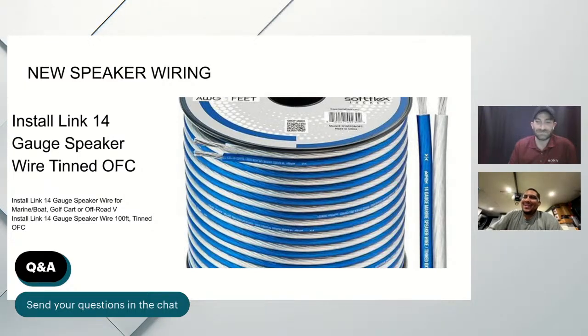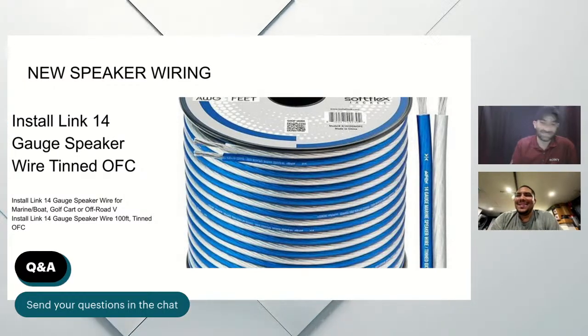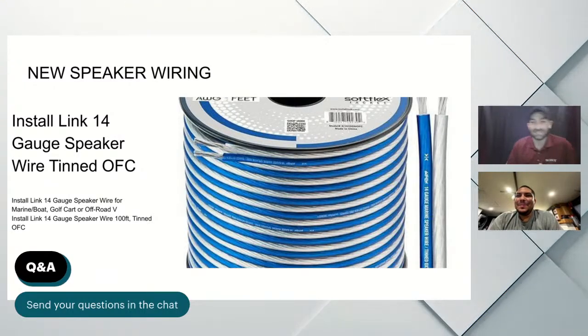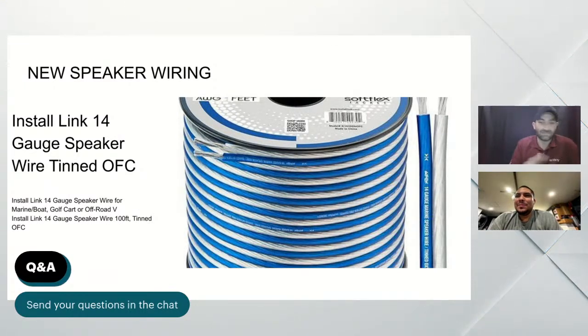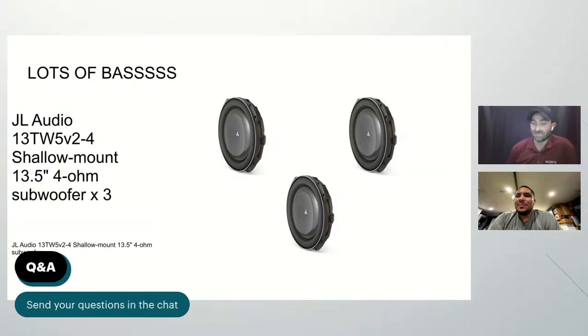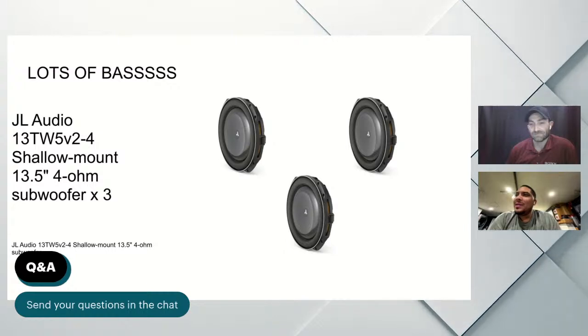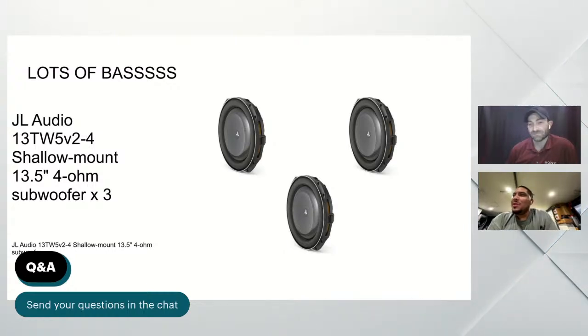The oxygen-free, tinned, exactly. I mean, you're on board with that anyways, so no problem there. We'll show everyone the wiring, unless you have any questions I can address. No, you're right though. The thicker the gauge you use for speaker wire, the more of an issue it becomes when you're trying to route things.